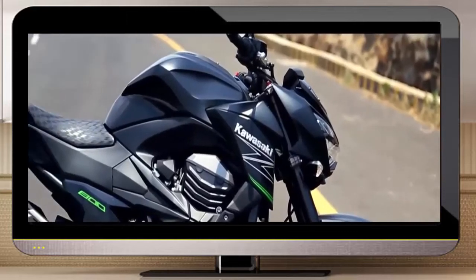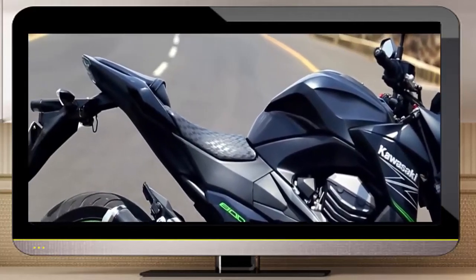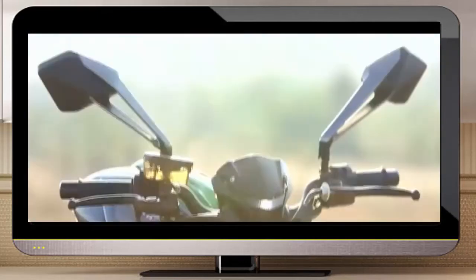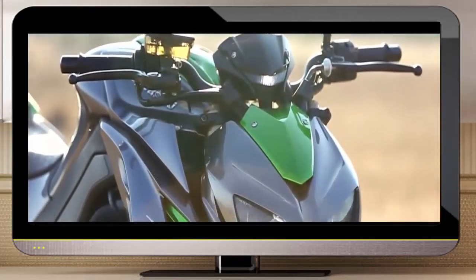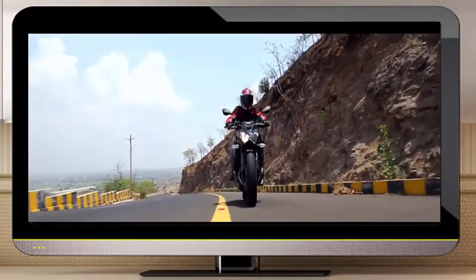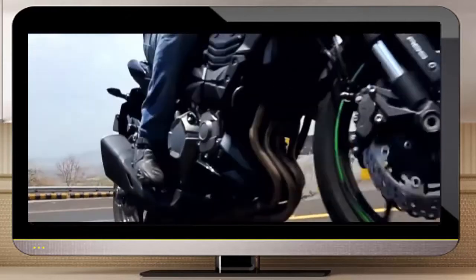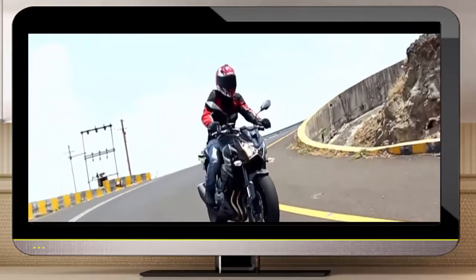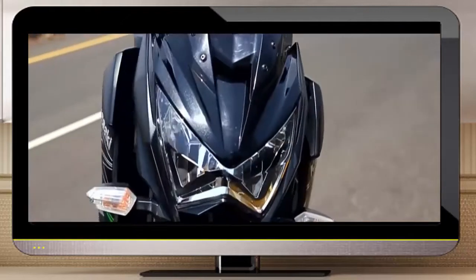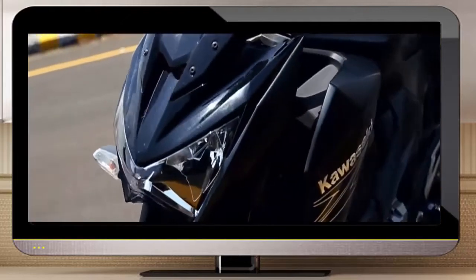Then there's the weight. The Z800 weighs 231 kgs, which is heavier than its larger engined, more powerful and costlier sibling, the Z1000. This weight can be felt the moment you get the Z800 off its stand. It isn't pleasant. Even when rolling slowly, there's more effort involved in riding the Z800 than it should be. This is a street naked. It ought to be easier to ride.